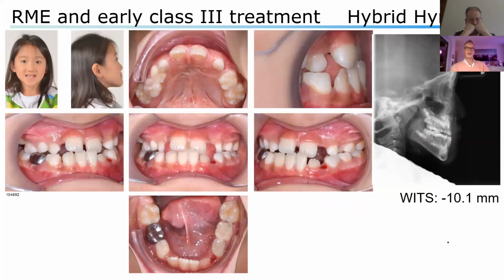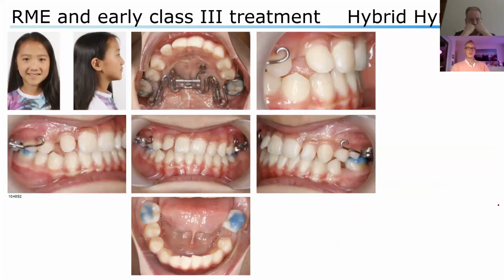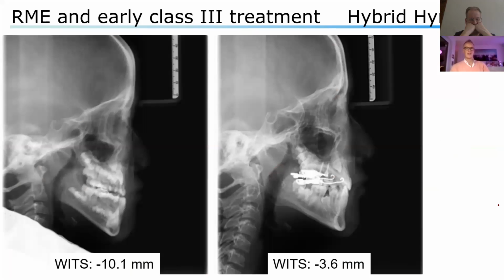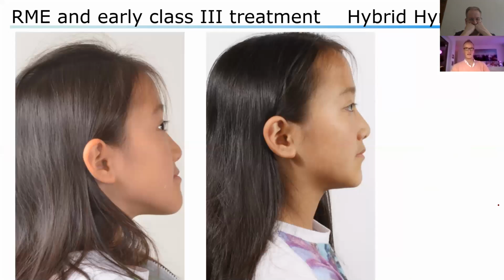First to get maxillary expansion. In this severe class 3 patient, maxillary protraction. You see she worked super compliant. Yeah, see immense improvement of the profile. And after that, distalization to get some more space for the canines. Nice improvement of the profile.